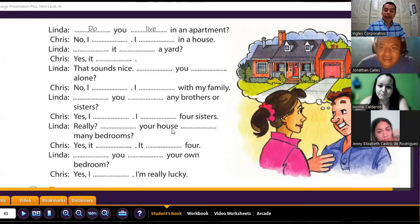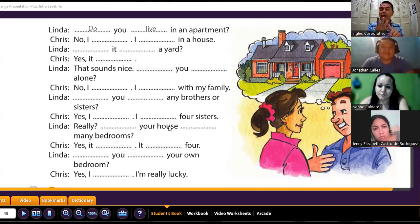Your house is singular. Vaya, es que hagamos una cosa, ¿verdad? Para Jonathan y para todos en la clase. Cuando digamos your house, your pencil, your car, etcétera, vamos a sustituirla por un pronombre. ¿Cuál es el pronombre? Sería it. Y con it usamos does. Ayer lo vimos, ¿verdad? Usamos do con I, you, we y they. Y usamos does con he, she and it. Entonces, cuando tenemos algo singular, siempre vamos a decir does.